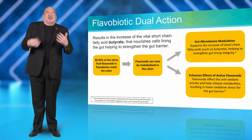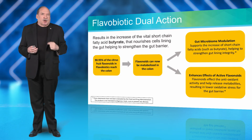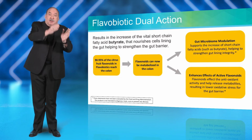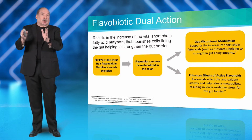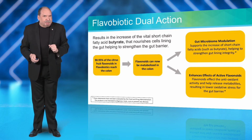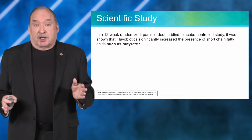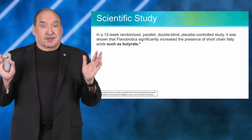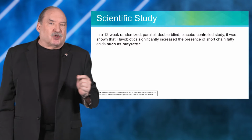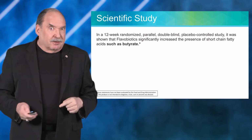Now you might say, well, how effective is this? Well, the study showed it's pretty effective, and 90 to 95% of what you put in your mouth is actually going to make it into your gut. That's exceptional, truly exceptional. And then that starts to go through the metabolized process in the colon to start to balance or modulate your gut microbiome. A 12-week study was done, and this was a randomized, parallel, double-blind, placebo-controlled study, gold standard kind of study here. This is as good as it gets. It was shown that Flavobiotics significantly increased the presence of short-chain fatty acids, particularly butyrate. And butyrate is the target. That's what we're looking for.